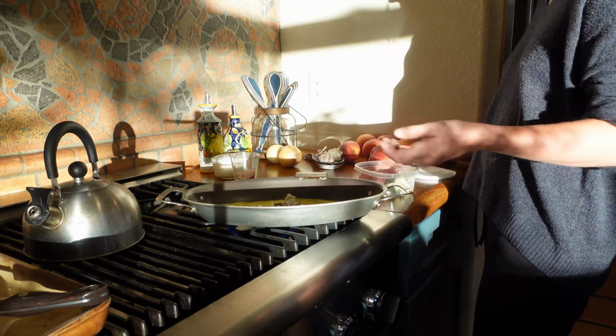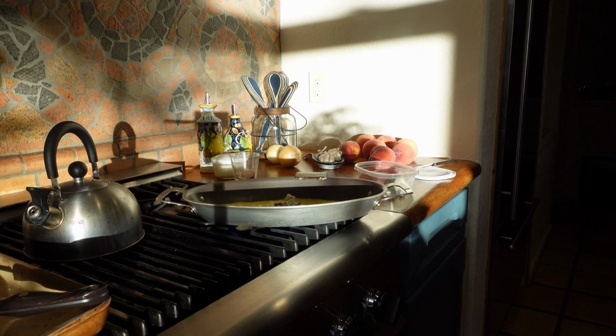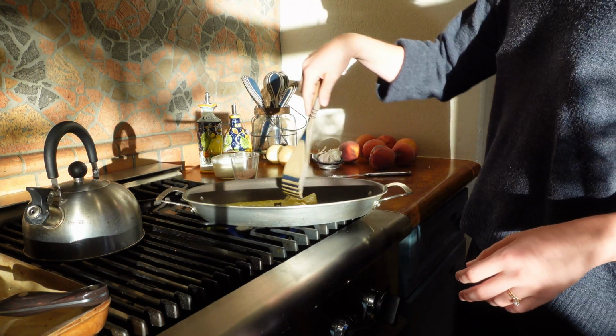But of course you can fill your omelet with anything else you want. You could use cheddar cheese, you could use caramelized onions, peppers, you could do tomatoes, mushrooms, anything like that.